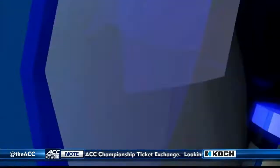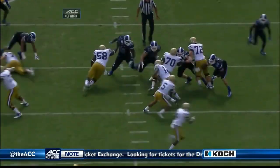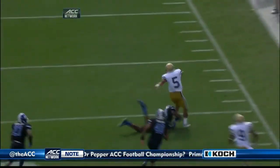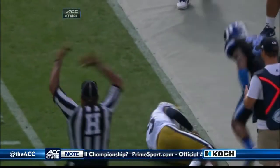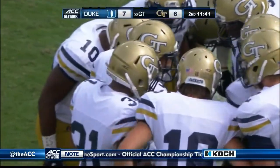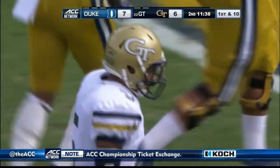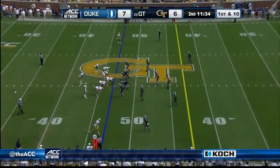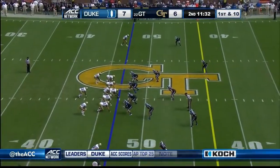Well, just an excellent job of execution by Justin Thomas. Here's the first option. Pull it. Step around the corner. Now, an excellent ball fake. Good blocking on the edge. And Justin Thomas steps up the field. He came in the number 4 rusher in the ACC, and he has continued to run at a high level. Only 27 yards a week ago.